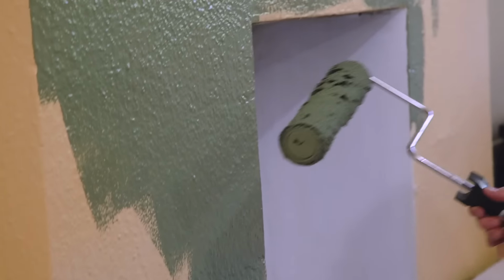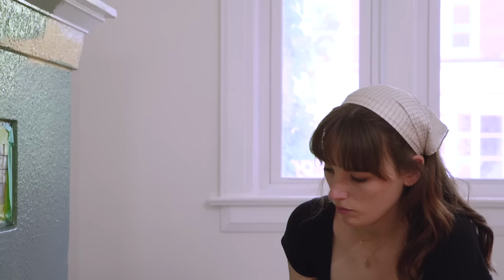I don't know why, but to me it looks so blue. Wait, look that way until it dries. Yeah, and against the yellow, I don't know. Yellow and green make blue? No.